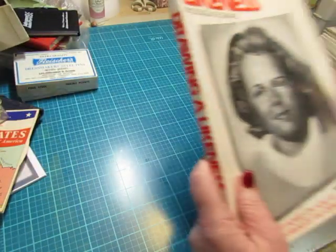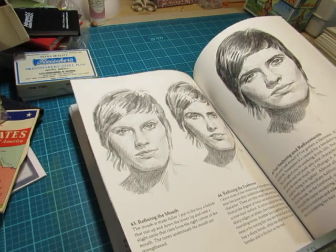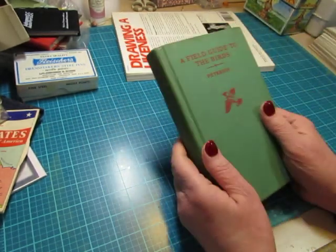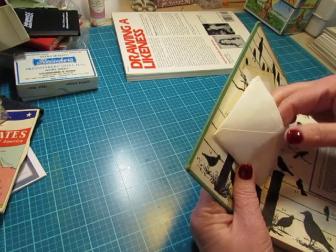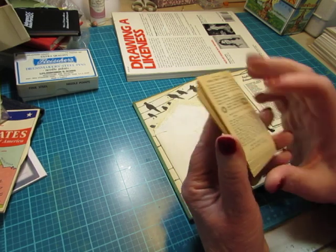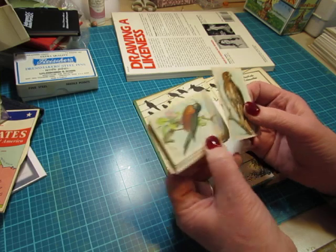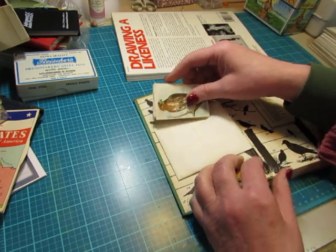Let's look at the books. I got Drawing a Likeness, and I just thought these would make fun pages in journals. A Field Guide to the Birds. I've had this one before, and I like the fact that she put, or he put, an envelope in the front of it and inserted these little cards. 5th series, Useful Birds of America. So I don't know how many cards are there, but I thought that was a really good bonus to find in the book.